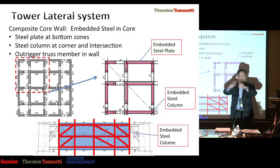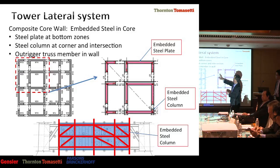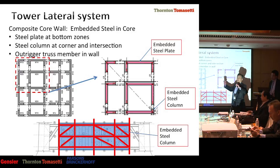So the core is also a composite core wall. It contains steel columns and steel plates and high-strength concrete. In order to have a clear load path, a direct load path, because if you lose the load path, you're in trouble as an engineer. So we have a clear load path to see how the load is transferred. So at each corner, at the locations where we have outriggers, we always have an embedded steel column inside in order to connect to the outriggers so that the force can be very clearly identified.